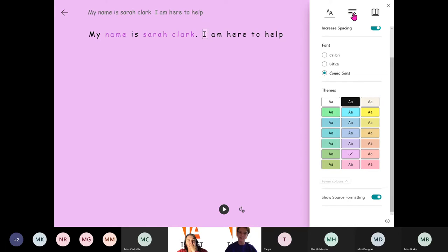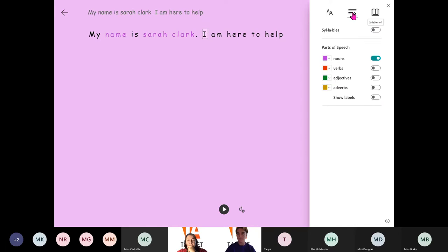The grammar options, so you'll notice I've got a couple of words there that are in purple. These are my nouns. I can turn them off, and if you're doing a task on adjectives, there are none in there, but I can go and check if there are any verbs in it. So if you've got a whole passage, there are my verbs that are appearing. For me, extremely helpful when I'm helping my children, because I don't know the difference between them. I think I was a generation that kind of didn't get a lot of grammar stuff.